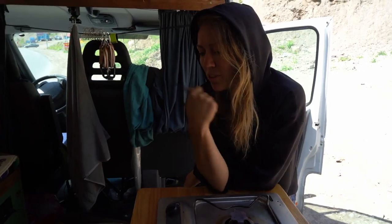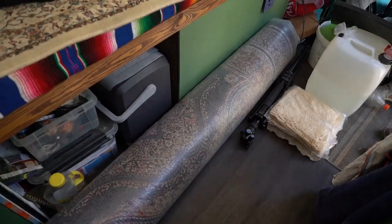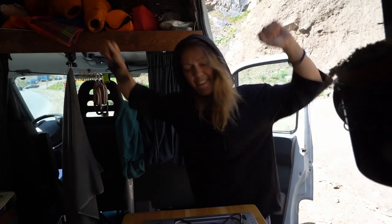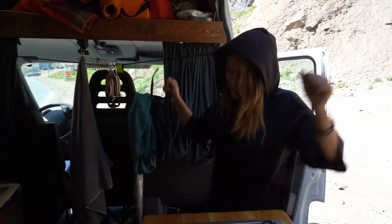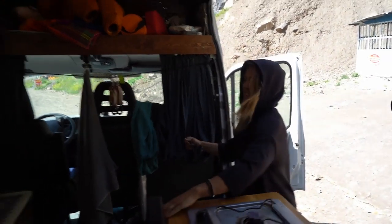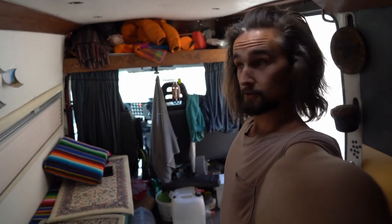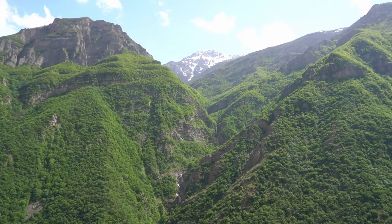Because we got so inspired by the floor people, we bought a carpet and some other things to go with it. So we can have a whole life on the floor. We're going to have an Iranian corner in our apartment. Woohoo! Yeah, I'm very excited. Alright. But now we're going to the Caspian Sea. Excited?